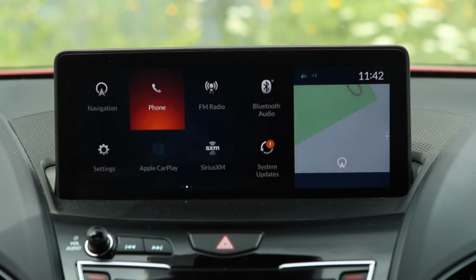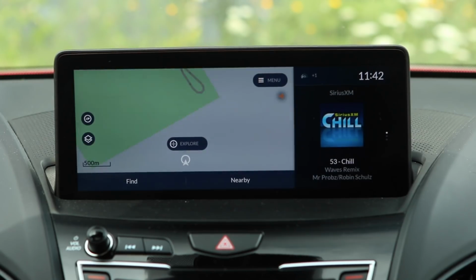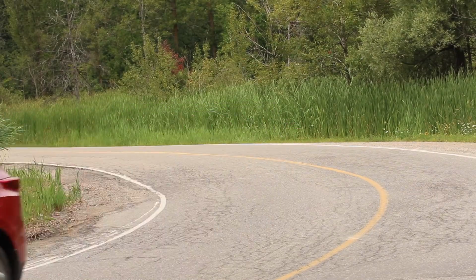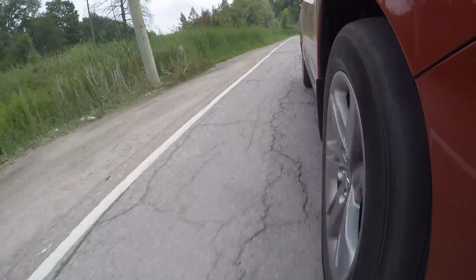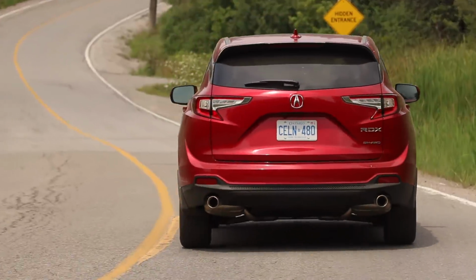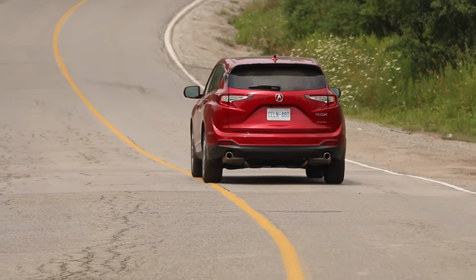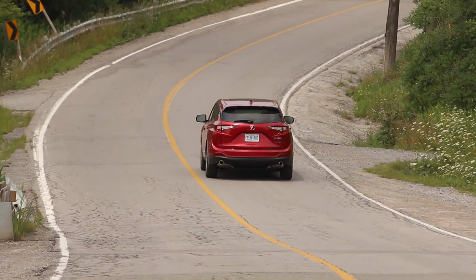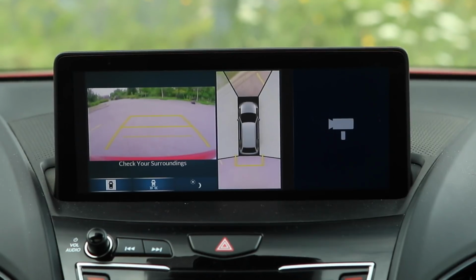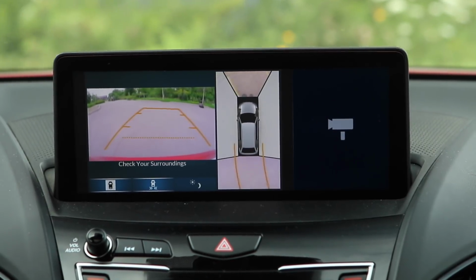Personally, I have zero issues with using a trackpad. I find it fussy. You slide your finger across, it's very touchy. I could make it simpler. For $54,000, you did get a lot. You get a 360-degree camera, you get adaptive cruise control, you get Apple CarPlay. It's fully loaded. It is. One of the other things I didn't really like about the RDX is the backup camera and 360 camera combination. It just didn't seem very clear.